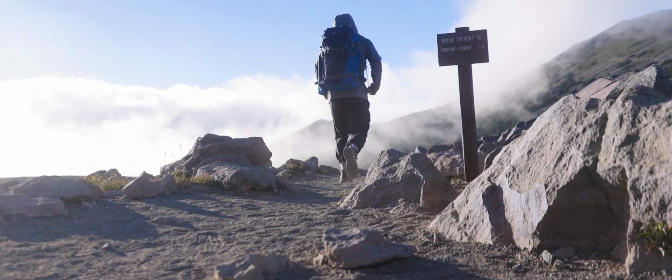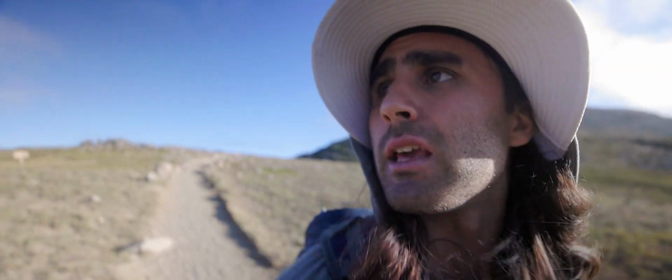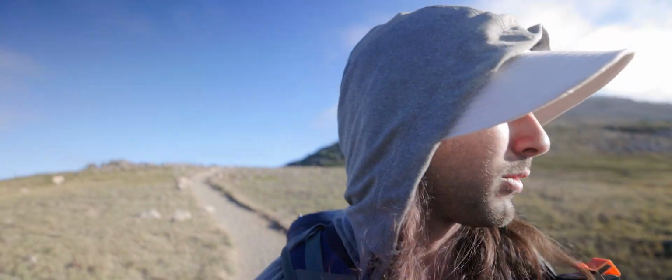A little concerned because the clouds seem to be rising up a good amount, so we could be just in the cloud up at the lookout, but it's going to be epic either way, and just being out at this time of the day is always so special.